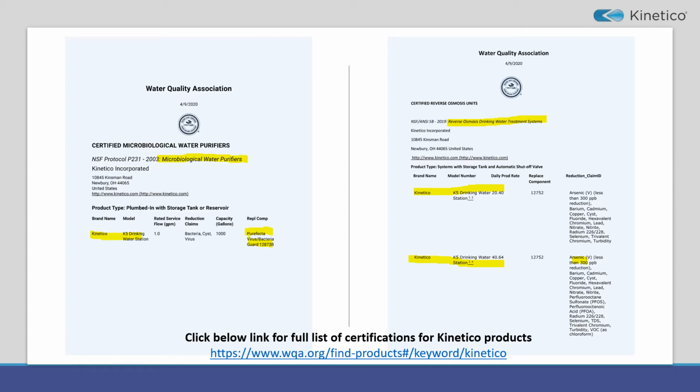Now, if you're curious about what claims we make in terms of reduction, you can see it here on the right-hand side, but you can also visit the link down below, and you can actually see all of the certifications that Kinetico has on all of their products.